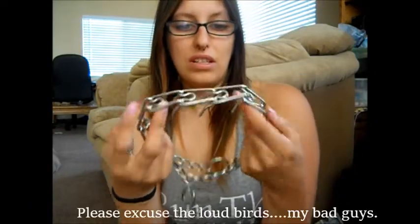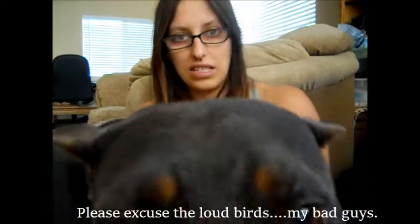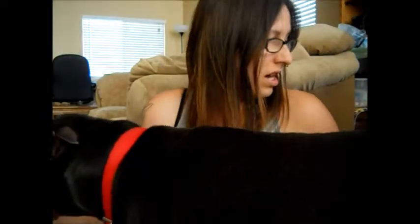A lot of people have questions about pinch collars like this because, Nikki, get out of the shot. Come over here. Good girl. A lot of people have questions about stuff like this because they don't understand it. They see it, and it looks scary. It looks big. It looks crazy. And on top of the fact that my dog is a Doberman, they assume that she's aggressive because she has to wear this big, gnarly collar.